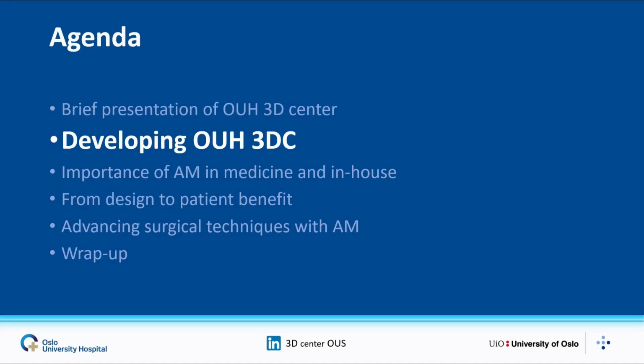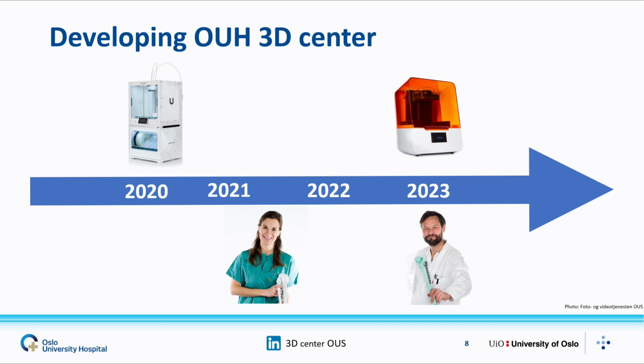So our development process, we started back in 2020. The orthopedic department at our hospital decided to support our project by buying an Ultimaker S5 printer, the same that we use almost every day today. I also got a position within this project, which has grown from 40% to a full-time position today. And this year, Stefan also got a 20% position within the project. We also received some grant money in order to buy a Formlabs 3D printer.